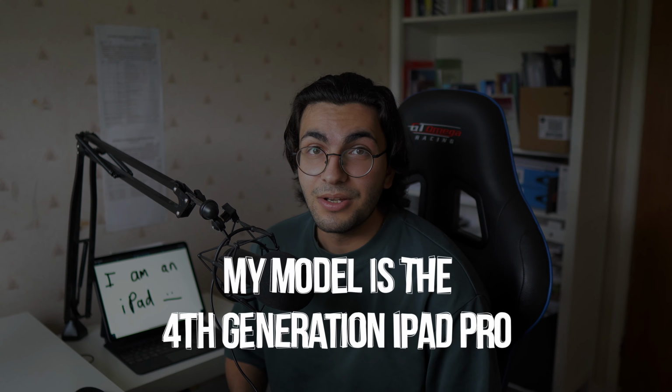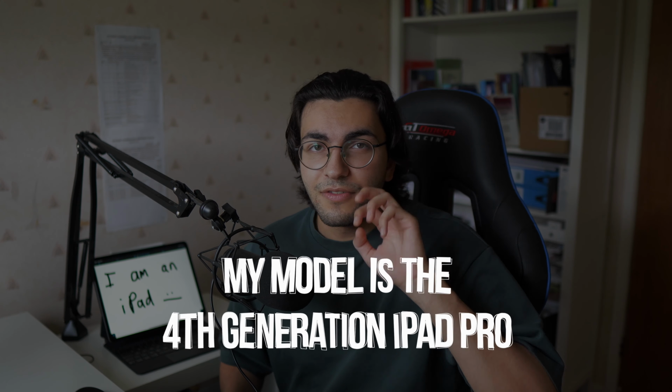Now, these experiences might be exclusive to my model, which is not the M1 version. So if you have the M1 version, you might not experience these sort of problems, because the M1 chip is insanely efficient. That's the one in my MacBook, and it's crazy fast. But obviously not everyone wants to splash out that sort of money on the brand new model. Okay, the next point.